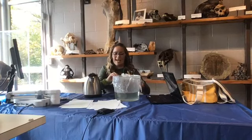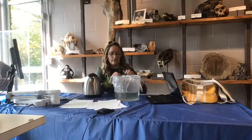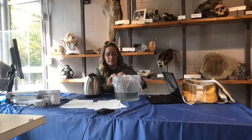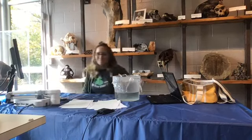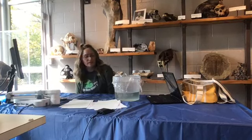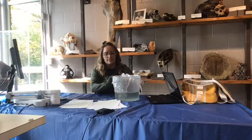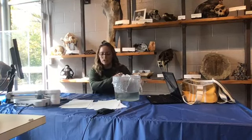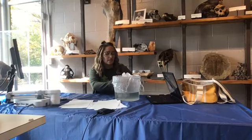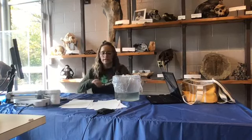You can see even right after we added that, the sides of our container are starting to fog up quite a bit more. So we have that process of condensation happening. As we kind of finish up talking about this, I want you to keep an eye on the condensation on the sides of this container, because we should start to see the next step of our water cycle occurring.